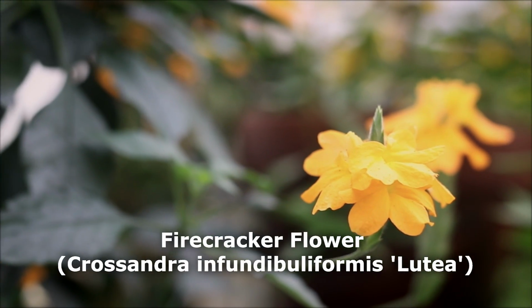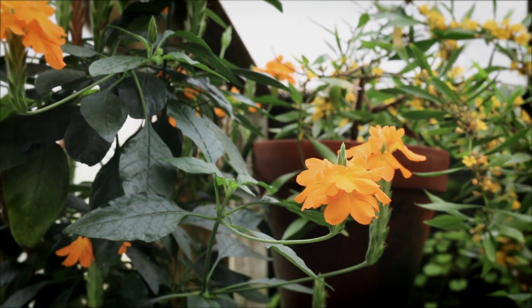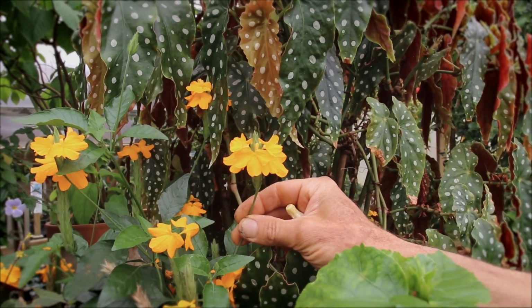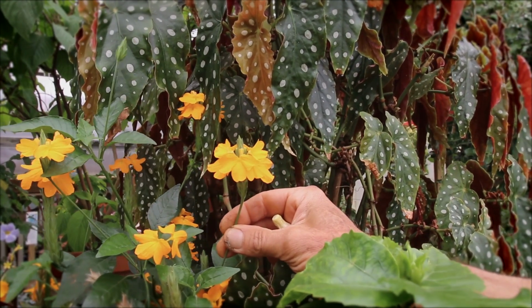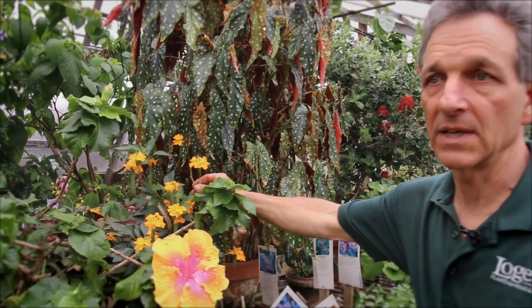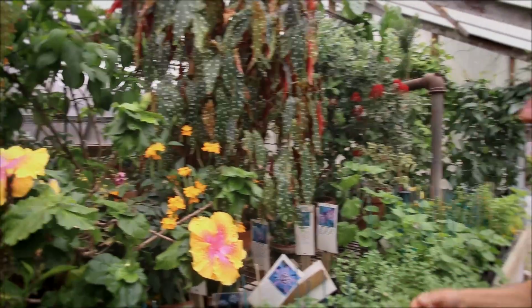There's our yellow Crossandra. This is Crossandra lutea. Crossandras are great houseplants. They flower under lower light. There's this yellow one, and there's a common orange one, infundibuliformis, and there's actually a red form of it, which is a little bit weedier. But this actually goes on and on. The only time we don't see it flower is when it gets too big and we have to cut it back, or in the case that we're propagating off of it and we have to prune it.